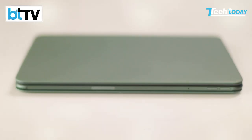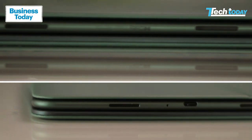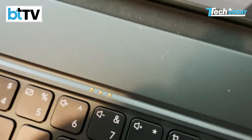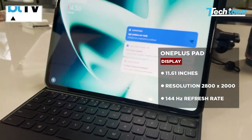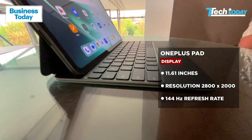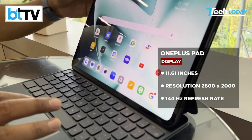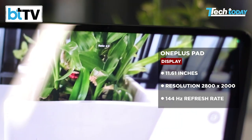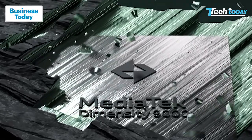Now, a little bit more about the specs of this particular device. It comes with an 11.6-inch display, and when you use the device you realize that this is a buttery smooth display, even more than the iPad Pro. At 144 Hz, this is so silky smooth to use. It feels like a very premium device, but it is powered by a MediaTek Dimensity chipset and a flagship Android device which is great with multitasking.